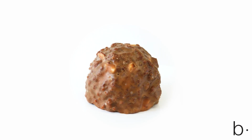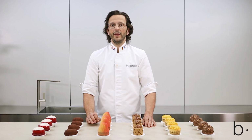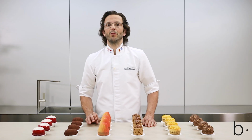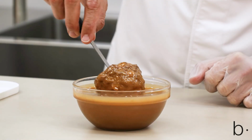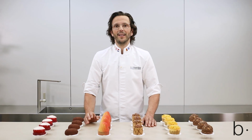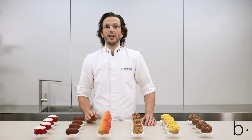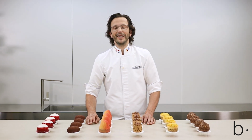Finally, we'll make a 100% hazelnut petit gâteau, in which we'll work with up to 5 different textures, all made up of hazelnut, to discover the different possibilities of working with this ingredient. Uncover the petit gâteau pastry and boost your business with healthier, lighter, and tastier elaborations.